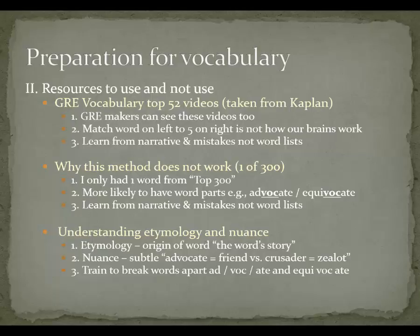Well, I'm telling you, I took the GRE and I memorized all top 300 words from one of the premier lists, and only one word was word for word in there. That means that if you're depending on those top lists, it's just not going to be there. There's a much better way to do it. And what is likely to happen is that the word parts from that top 300 list will be there. So if advocate and equivocate are on there, you see the VOC, and the VOC is like the VOC from vocal. It's to talk.